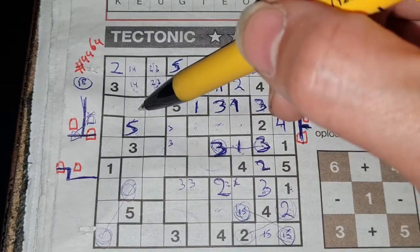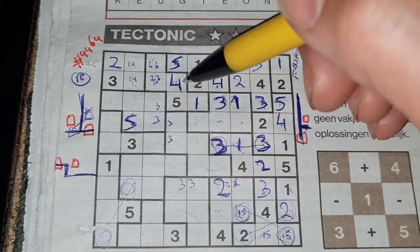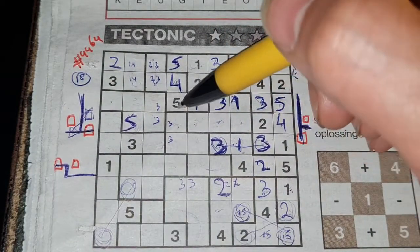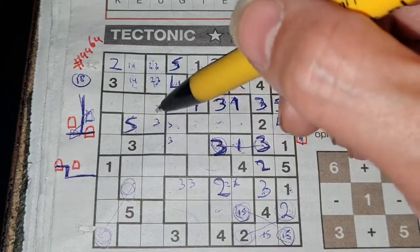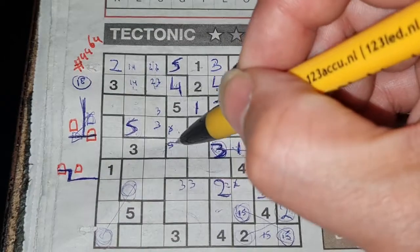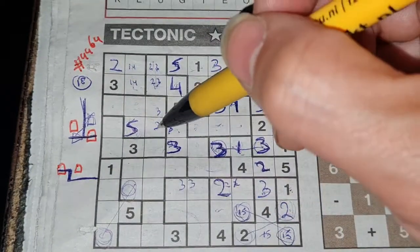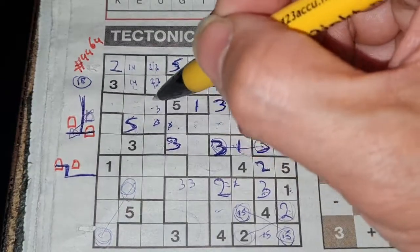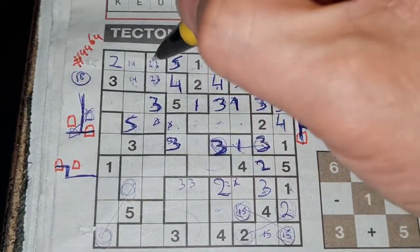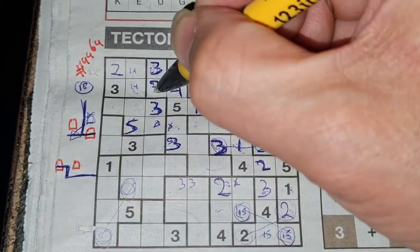These 2 boxes cannot be a 3, so 3 could be here, could be there. That means that box cannot be a 3 anymore. If I place a 3 here, I cannot fill any 3 in one of those 2 boxes. So it's not a solution to place the 3 there. The 3 is supposed to be here. Now we have a 3 there, so this box can't be 3 anymore. That box should be a 3, and this box should be a 2.